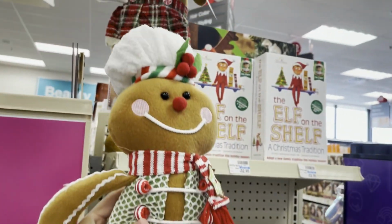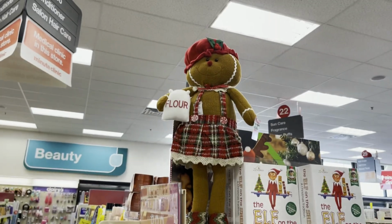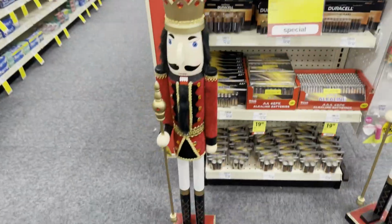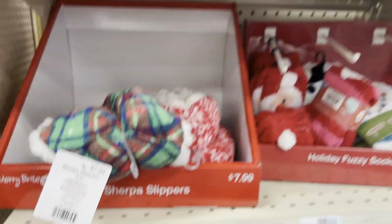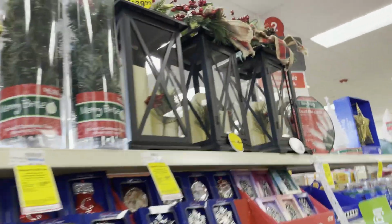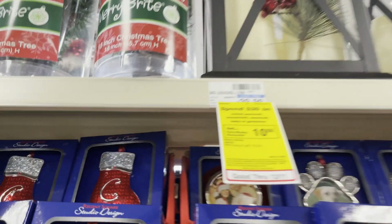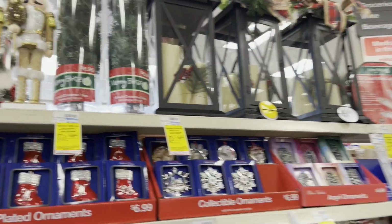We already have this. I put them on my Christmas tree, if y'all remember. What is this? Wow. I like it. What do you think? You like it too? Okay guys, I actually came here for lights. I need some string lights. I know that Home Depot or Lowe's are probably much cheaper, but I need something. Oh my god, they have more of this? Because I feel like I need a couple more. What is this? Ooh, they have this going on again. Spend 30, get 10 back. That's awesome.